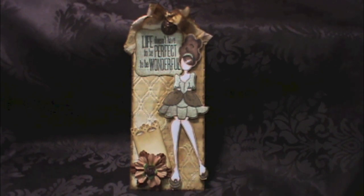Here today I'm going to share with you my March challenge card, and actually this month Philaine and I decided to do a challenge. For our challenge we decided to do a tag, and this is done so early for me just because I worked on it during that 13-hour crop that I put on, the Spring Is On Its Way crop that I put on last weekend.